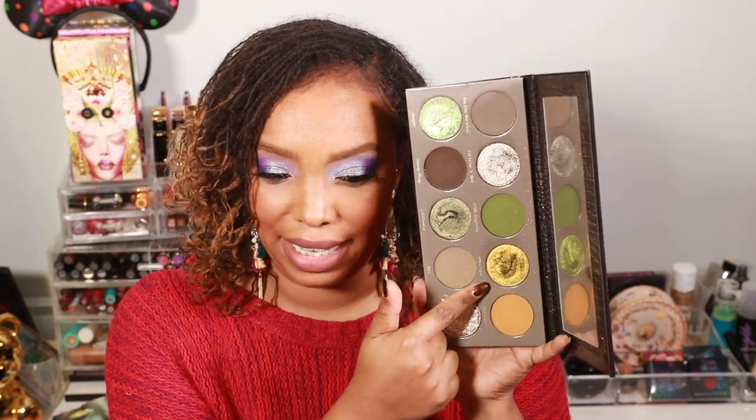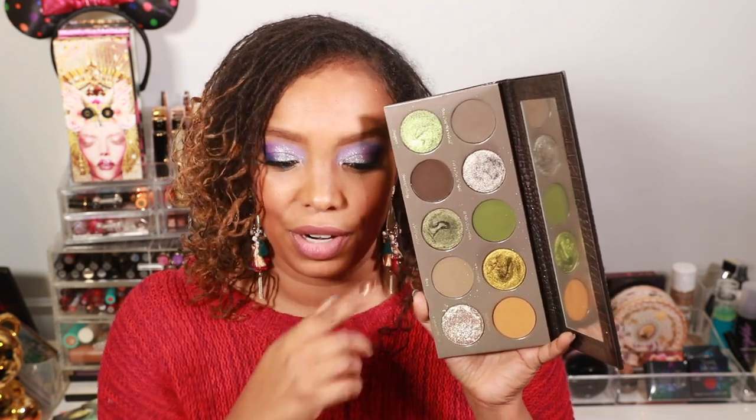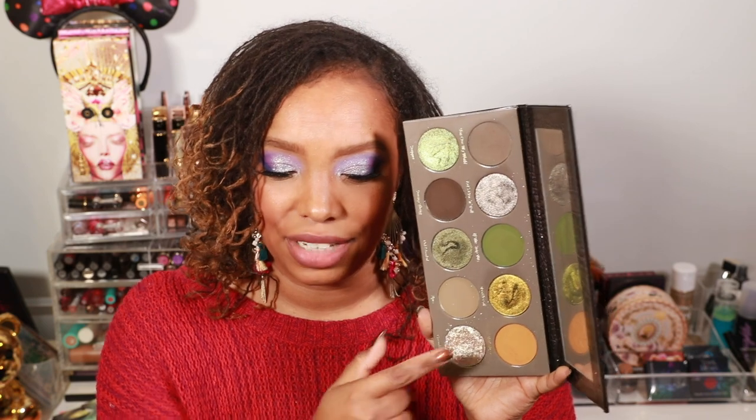Like, if you're putting it with this, it's definitely going to look more gold. You're pairing it with this, it's definitely going to look more silver. You could layer the two together. Oh my gosh, it's so blendable. I just wish this one was a little bit more pigmented. Like, it could have more punch to it. But oh my gosh, this shade goes on for days. You just need a little bit, okay?